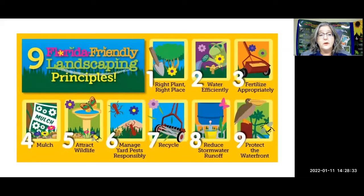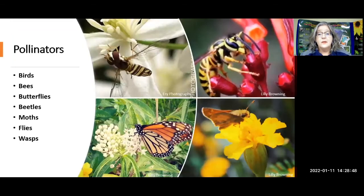As I mentioned, my program is Florida Friendly Landscaping, and here are the 9 principles of Florida Friendly Landscaping. What we're going to cover today is mainly principle number 5, attracting wildlife. Before we talk about the specifics of what to do in the winter here in Florida, we're also going to talk about basic things in our yard that we can do all year long to invite and protect our pollinator friends. First of all, let's talk about what pollinators are.